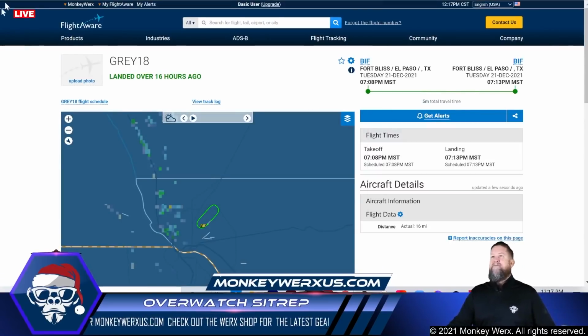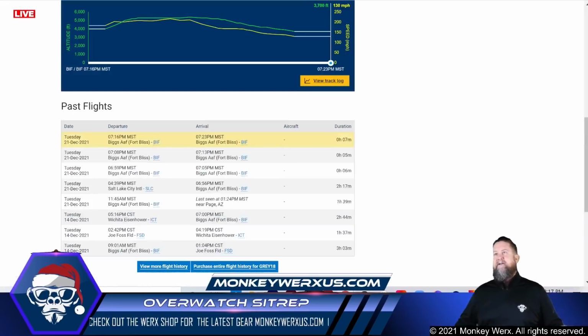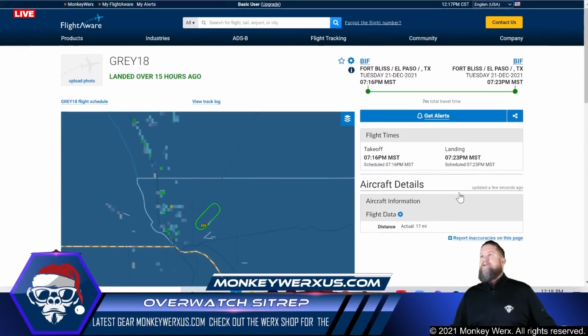This is one of those aircraft that have an array of antennas off of it. It's a little gray bird. And it looks like they're just running some touch and goes or maybe doing some maintenance checks.